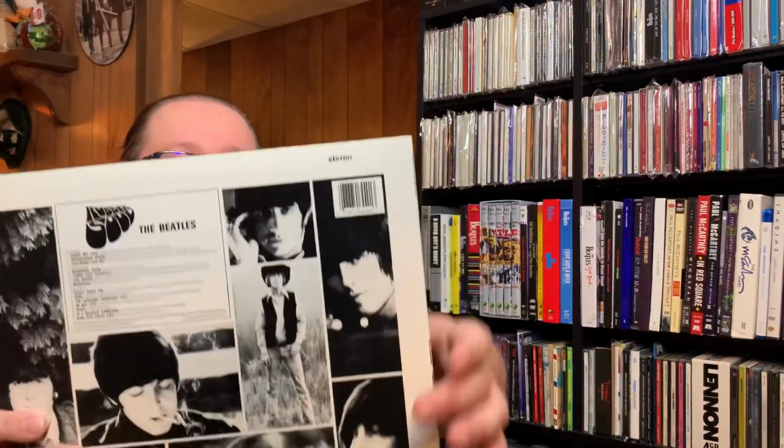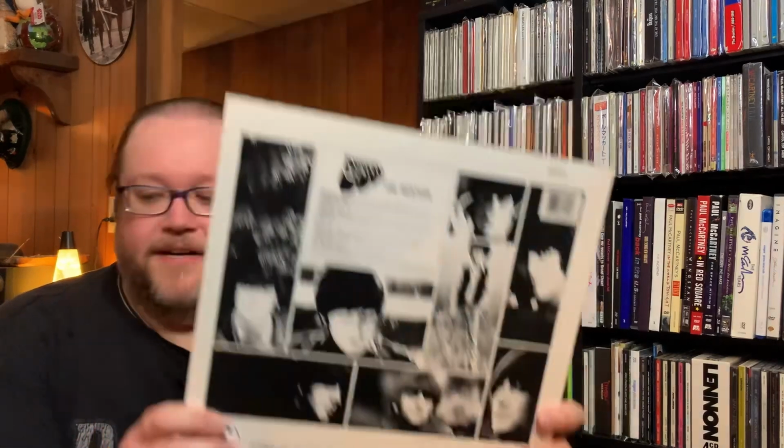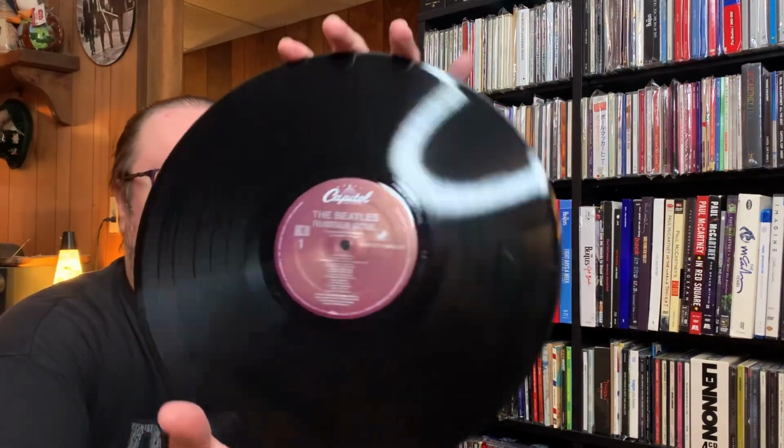Noticed right away it had the barcode, so I knew it wasn't an original. Obviously, not the flip backs on it either. So I figured it was a newer release, and sure enough, when I got home and did a little research on it, I think it came out in '93. It was reissued, and it is on the purple Capitol label.